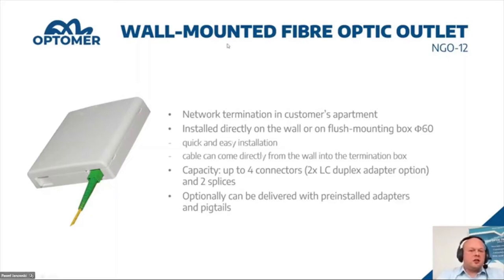Another product, on the customer side, the key product, is the wall mounted fiber optic outlet, the network termination in the customer's apartment. It can be installed directly on the wall, so it's a very quick and easy installation as well. Capacity is up to 4 connectors and 2 splices. But if you would like to use, for example, our cable with 4 fibers per module, we can also offer you the option with NGO24, which increases the capacity of splices from 2 up to 4 splices per distribution termination box. Also, this product can be delivered with pre-installed adapters and pigtails.